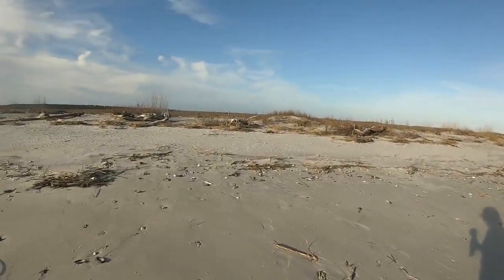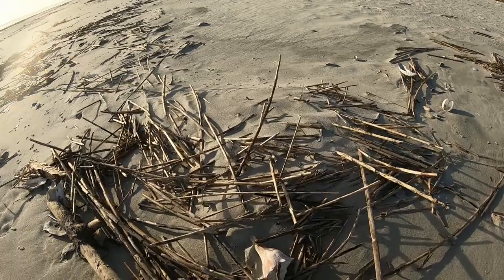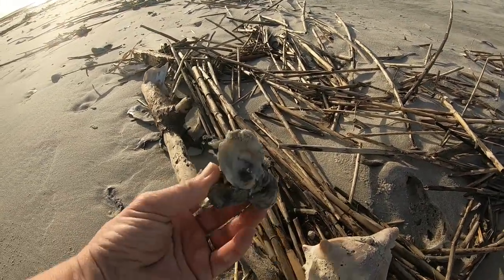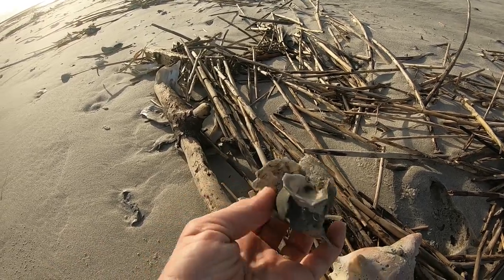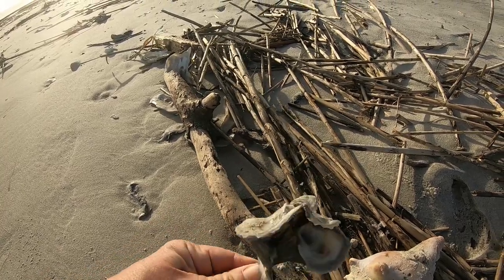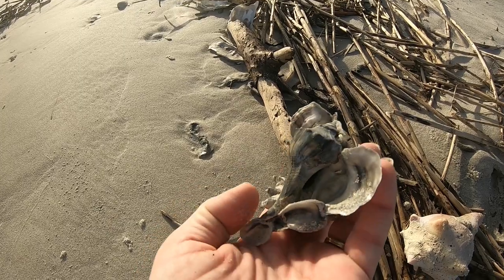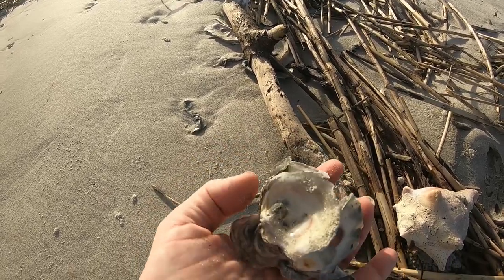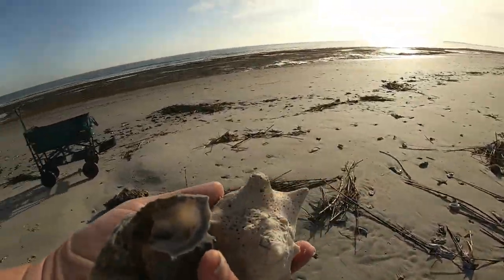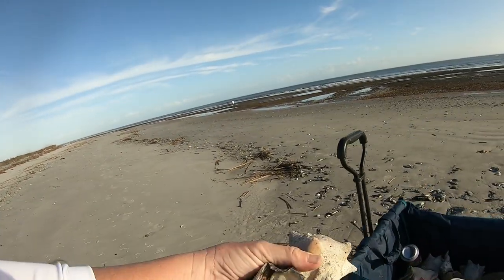And I see, as I was glancing around this way, one stuck up here in the marsh. Oh, I mean in the marsh grass. Ooh, two. A twofer. Look at that one. It's got bigger oysters on it than it is. So that's a little black whelk in there, encased in a bunch of oysters. My, my.